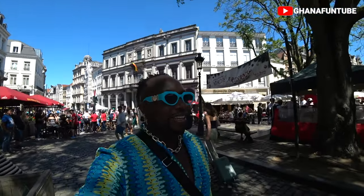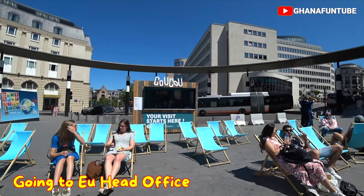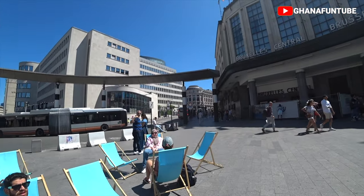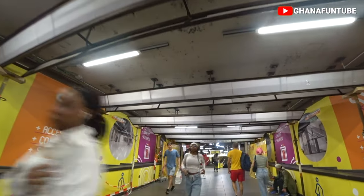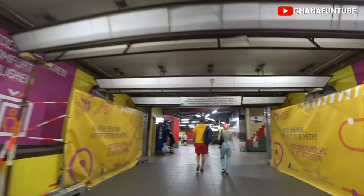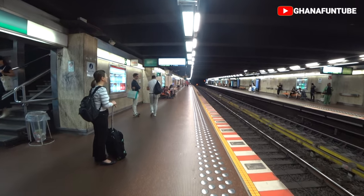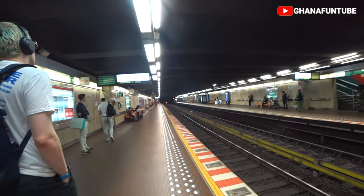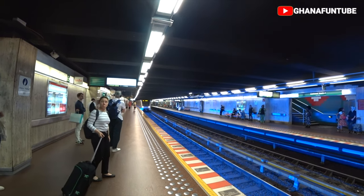This is exactly what I was saying. You get lost, you discover things. How beautiful, guys. And the next stop. This is our train, heading to the auditorium.